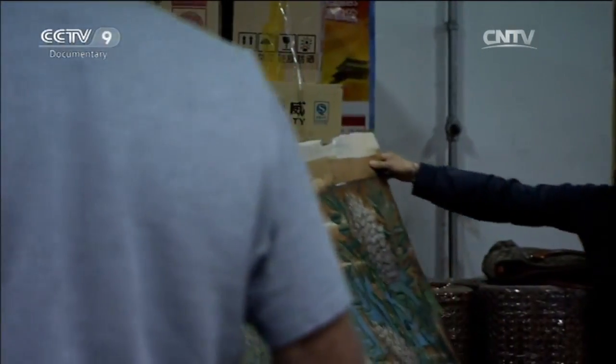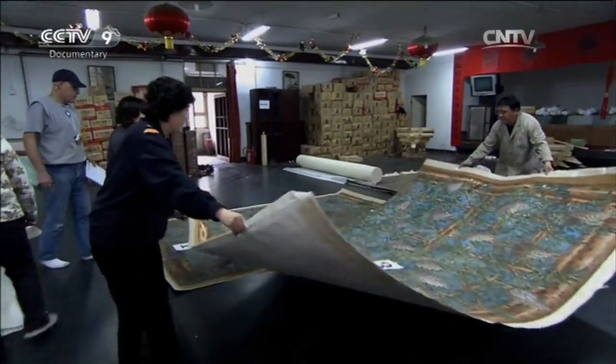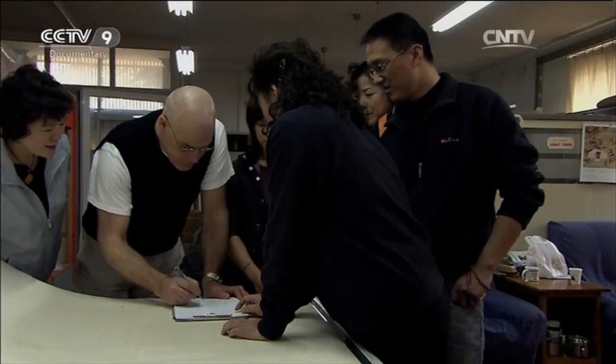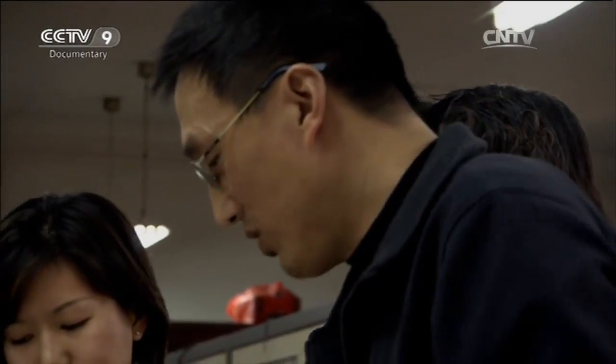The team decide to arrange the murals on the ground in the correct order. The most important concern, accuracy. We had a lot of discussions about the actual choreography of getting the paintings onto the ceiling.